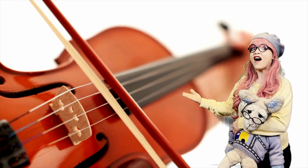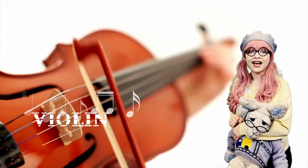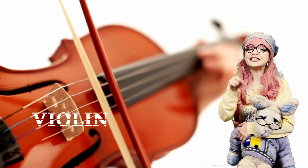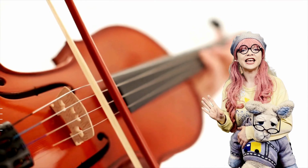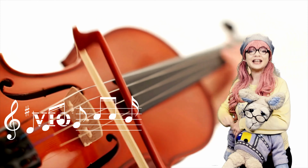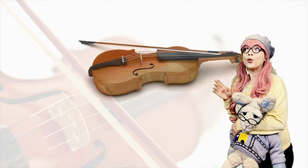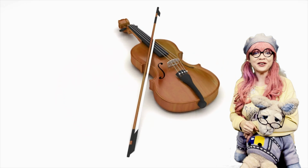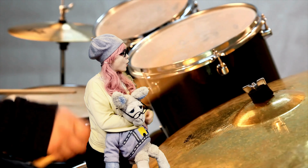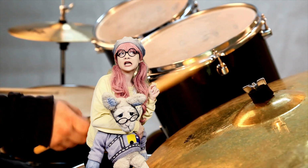This is a violin. Violin. Say it with me. Violin. Good job. And now let's hear the sound again. Wow, beautiful. What's this? Let's hear the sound of it.